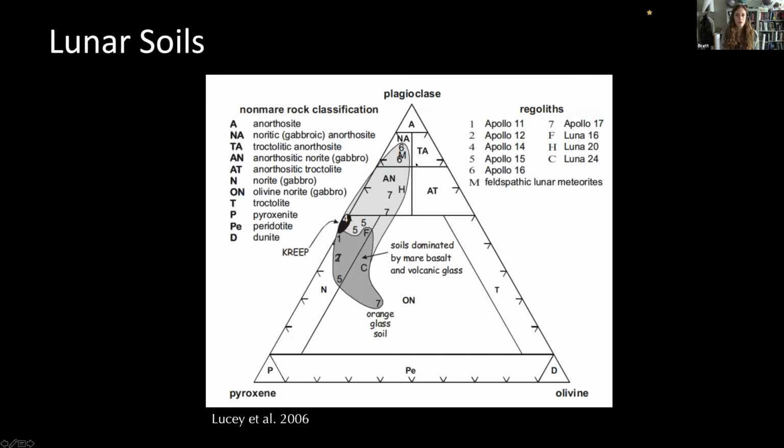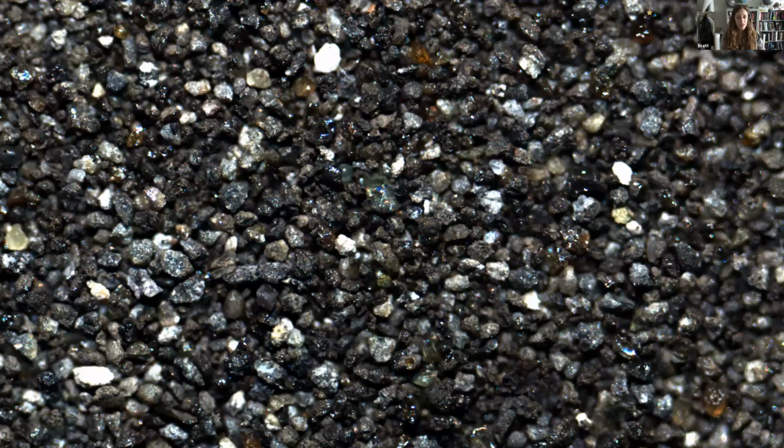None of them are up here in this perfect anorthosite that we talk a lot about because it's so interesting to understand the magma ocean. Most of them are these mixes that are noritic anorthosite, anorthositic norite. Down here, you're really getting into the mare basalts. But here's our KREEP-rich rocks down here. So you just have this kind of broader mixing. And again, this is going back to what I talked about in terms of the regolith.